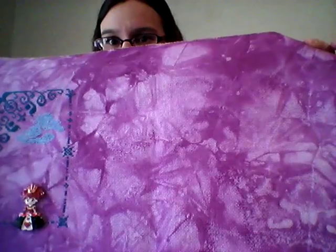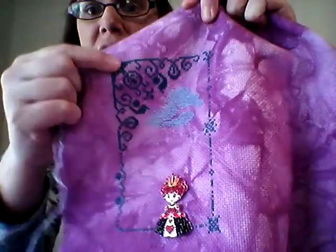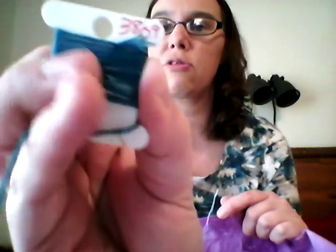So, this is on 14 count Aida, it doesn't have a name, but it's gorgeous. It's purple. I love it. It's from Mo's Sale. And there's my January. And I know this blue is a shade darker than it calls for. I think it calls for 3807, and I'm using 3809. Yes, DMC 3809 is what I'm using. I've almost used a whole skein. But I don't think I used it on this. I have more though.